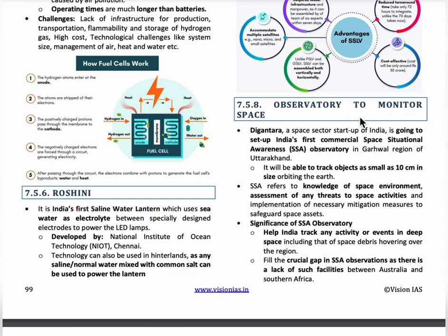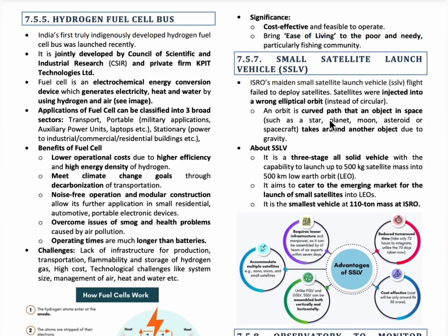The next topic is small satellite launch vehicle. So it is a three-stage all-solid vehicle which can carry up to 500 kg satellite into low Earth orbit of 500 kilometers. So recently a satellite sent through SSLV failed as it was injected into wrong elliptical orbit.